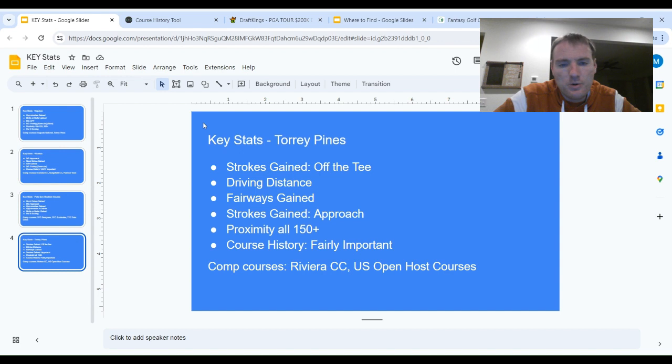I would not prioritize short game and putting in a model. I think bogey avoidance could be something that you could use. I like to use bogey avoidance at all difficult golf courses. Basically, if you put yourself in a bad position, can you recover and make par? I also think the course history here is fairly important, like we said earlier.